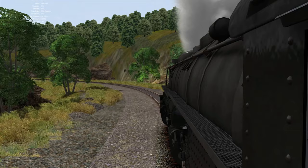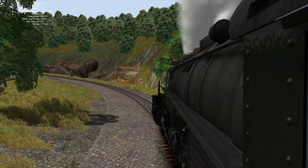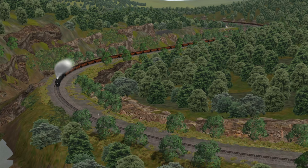But, like I said before, this is an older model, and many people have complaints about it because it is so simple. The physics upgrade, I found, helps a lot. In fact, before, you couldn't even open the cylinder cocks. Even so, the engine still has fundamental problems that just can't be solved. A new locomotive just needs to be made from the ground up.